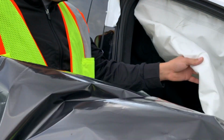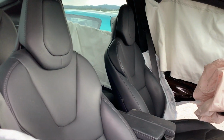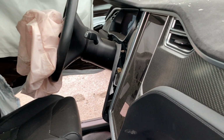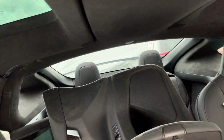Looks like somebody was here checking out. Look at this thing. Ooh, black interior. That looks clean. Looks like carbon fiber. Some more carbon fiber right here. Big old screen. Airbags are all blown. Pretty cool little SUV.